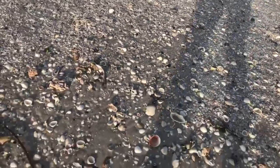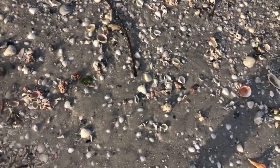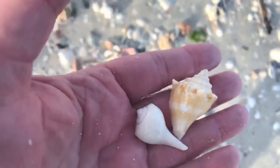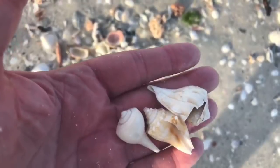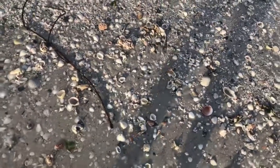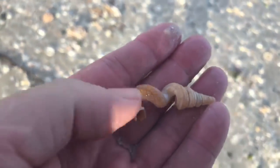There was a little pocket here that was just full of neat little things. Probably lots more little goodies down here. Another little whelk over there. Boy, the little whelks are everywhere. The little whelks, the little crown, the little fighting conchs. Look at that. All kinds of neat stuff down here. Piece of a worm shell. It's a nice little worm tip right there. Nice little worm tip.